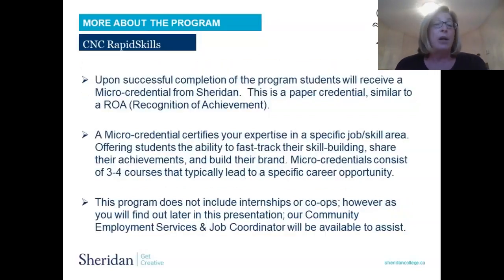Now I wanted to talk a little bit about the credential that we will be providing to students who successfully complete the program. Once you do successfully complete it, we will be providing what we call a micro-credential. Many of you may have heard of it, maybe not. It is a paper copy credential, which is similar to what we call a recognition of achievement.